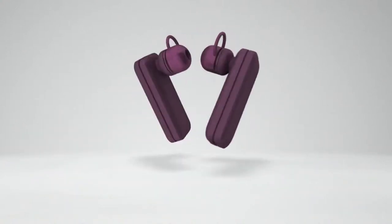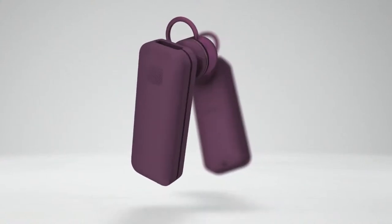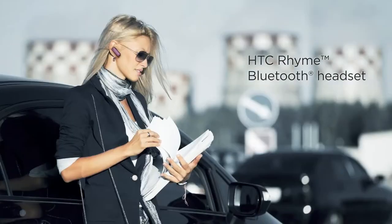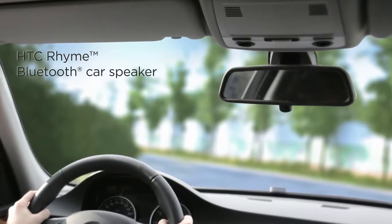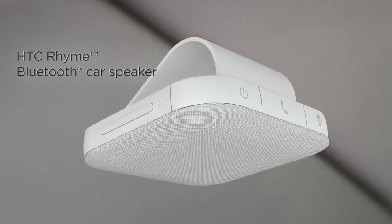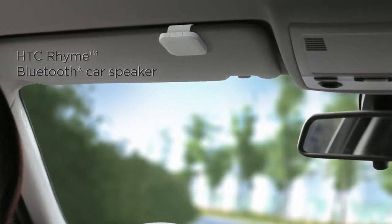The cable-free HTC Rhyme Bluetooth headset offers a clean design and compact size, making it a subtle companion so you can talk effortlessly without any cords or cables dangling in front of you. And if you don't want to use the headset while driving home from a busy day at work, simply attach the Bluetooth car speaker to your sun visor. No wires, no cables, no hassle.